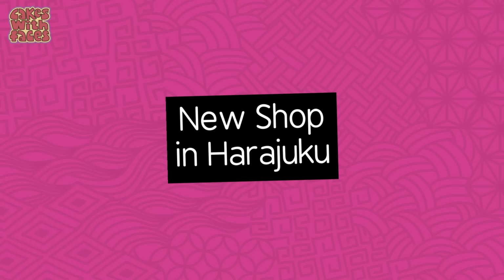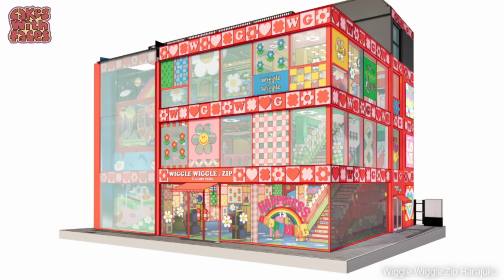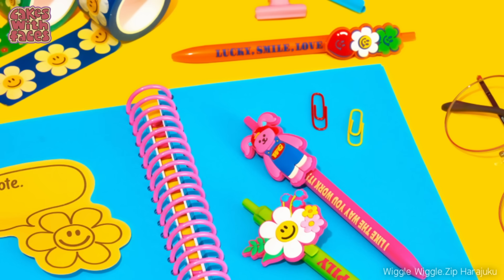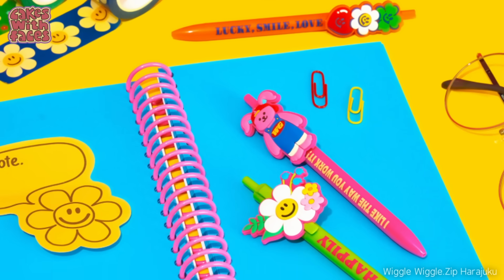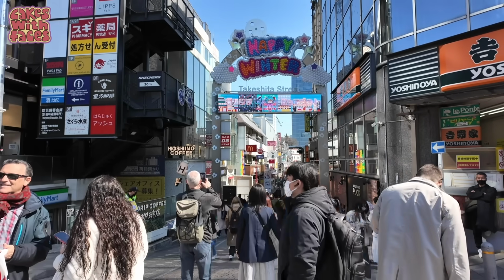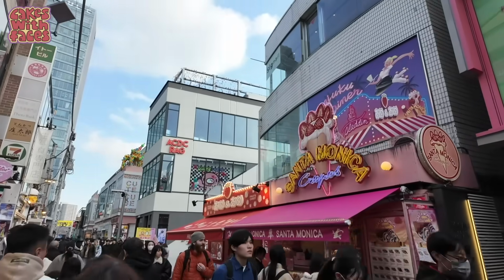There's a new shop in Harajuku called Wiggle Wiggle Zip Harajuku. It looks very colourful and very Harajuku. It's actually a Korean brand. It sells accessories and stationery, and there are lots of photo spots around the store. You can find it on Takeshita Street, which is the main street in Harajuku.